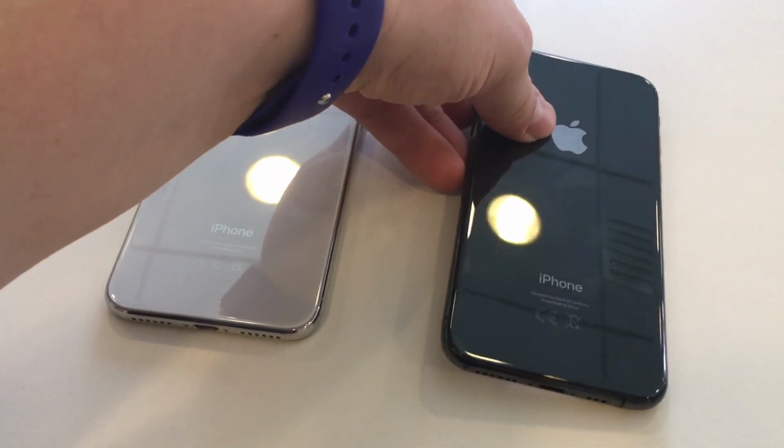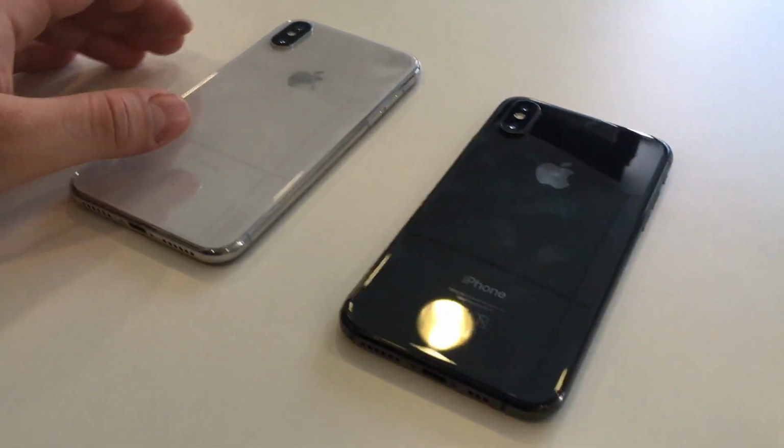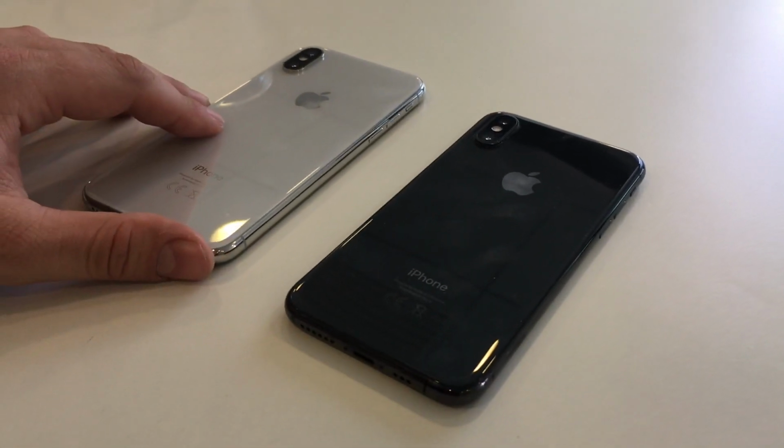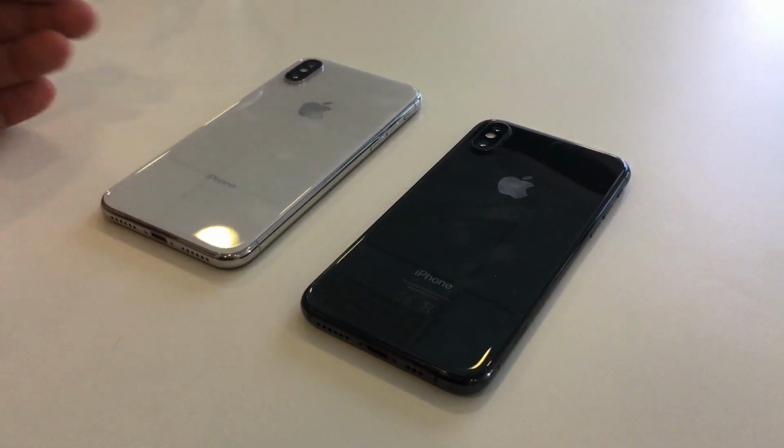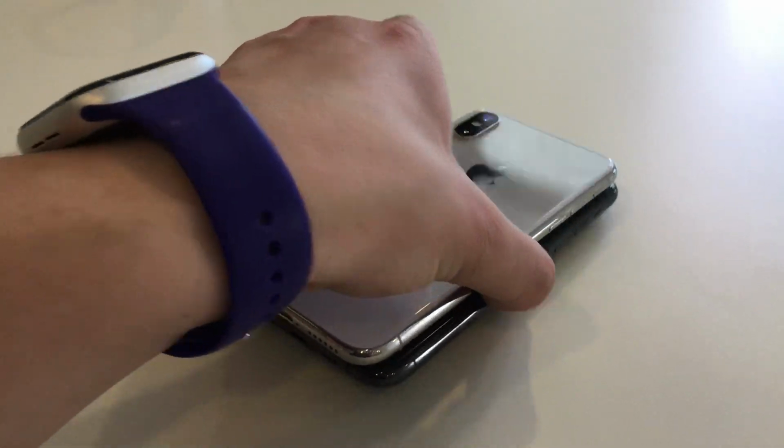The iPhone X came in just two colors, silver, essentially white, and space gray, essentially black. The iPhone XS retained those two colors, but added a third color option, gold.